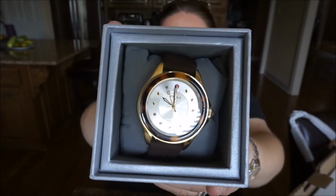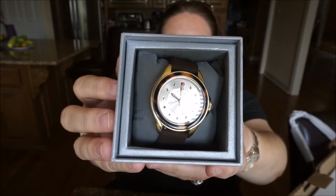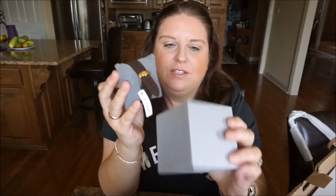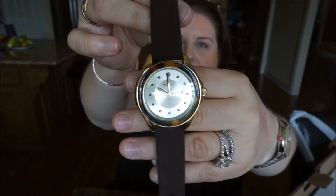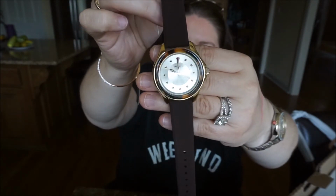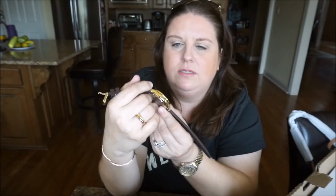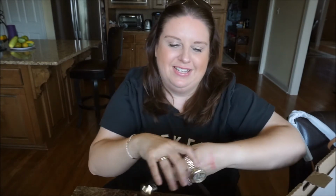There we go. I really love the turtleshell kind of look to it. And the reason I said it's sporty is because it comes with a silicone strap, so it's pretty much a gold look with a brown silicone strap and this turtleshell circle all around. It has little diamonds inside as well, but because of the silicone strap, I think it gives quite a sporty look. Let me just put this on for you guys so you can see it.